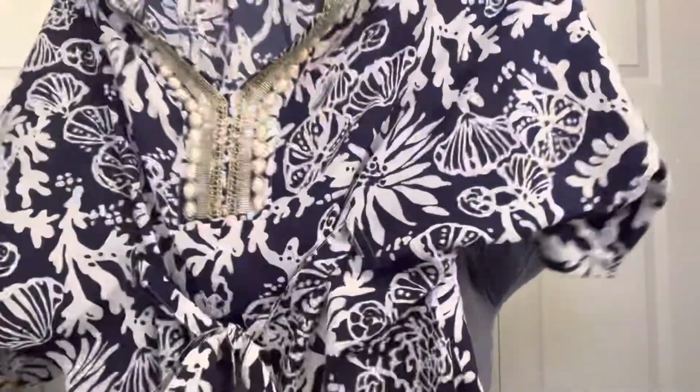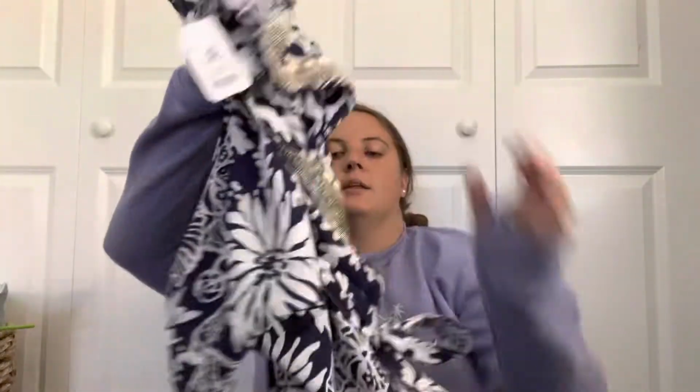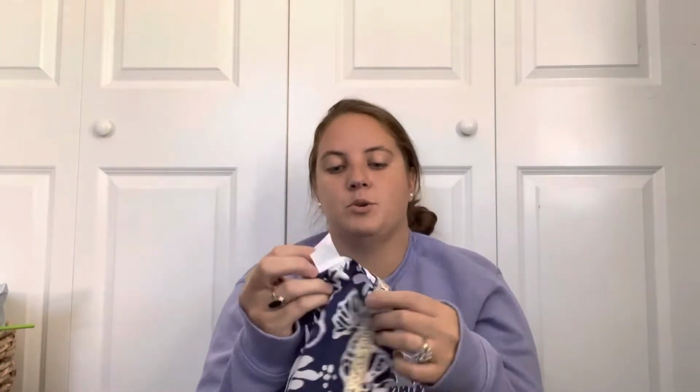But if you don't know Lilly, obviously the prints tend to do better, and it's definitely style based. Anything that resembles a caftan does really well. The athletic wear stuff does well. I love to sell the maxi dresses. I mean, I'll sell any Lilly because I love it personally, but it also has a date under here, so you can check that. This is from 2013, but with this style, I don't think it will matter.